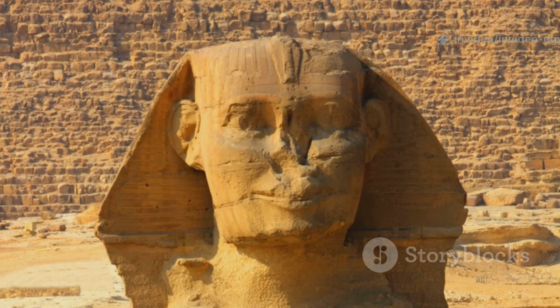It is the ultimate gatekeeper, a symbol of the profound, enduring mysteries that lie at the very heart of ancient Egypt. What secrets is it guarding? And will we ever be worthy of knowing them?